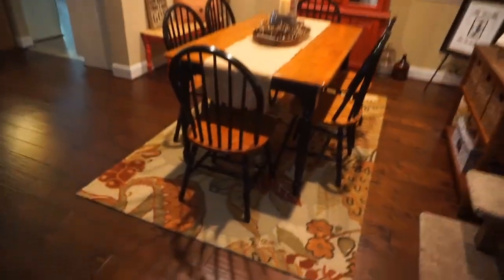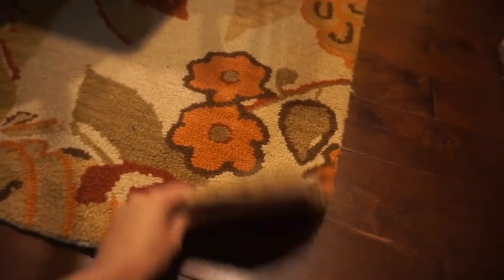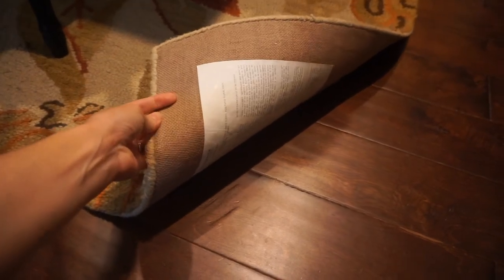I love it. It is such good quality. I mean, it's Pottery Barn. Like I said, it is wool. It's nice and heavy, and I love that the back is like this nice fabric material, so you don't need a carpet pad, because that just drives me nuts.